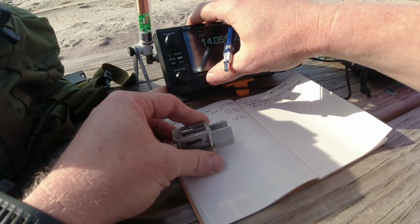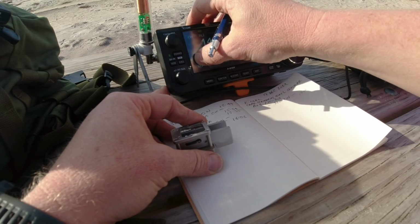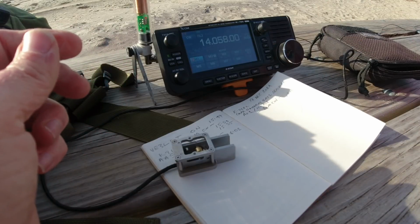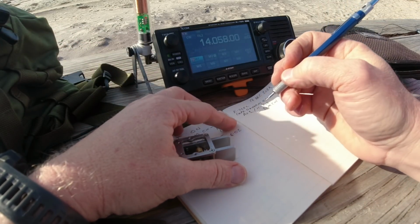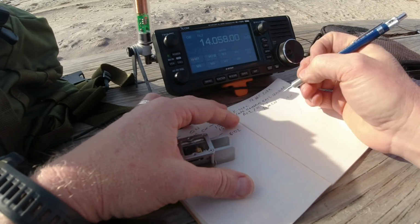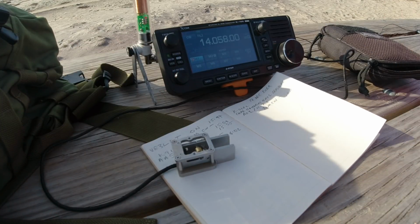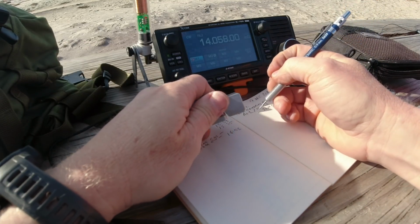Actually, you know what I need to do is change this to my keyer. Let's start calling CQ POTA. Now, I have gone into the POTA network and put in a scheduled spot, or I've scheduled my activation. So with any luck, they'll pick me up. Okay, looking forward to this.